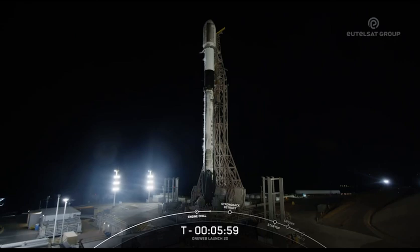The Falcon 9 first stage is also equipped with 4 landing legs that deploy just before landing to allow for vertical touchdown on a drone ship or a landing pad. And today's booster will be returning to landing zone 4 at Vandenberg, and this will be its 7th landing.